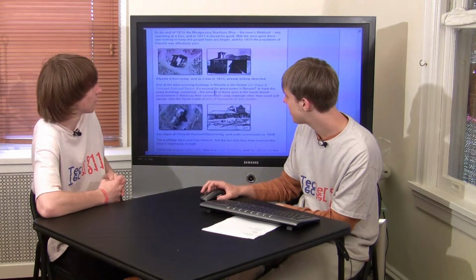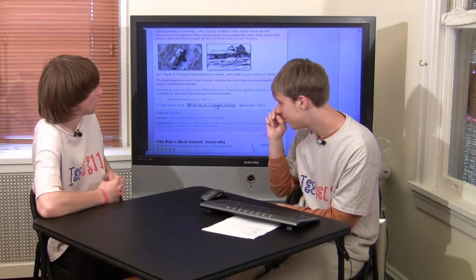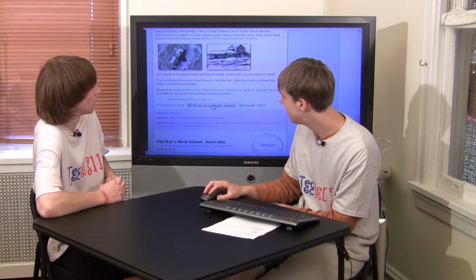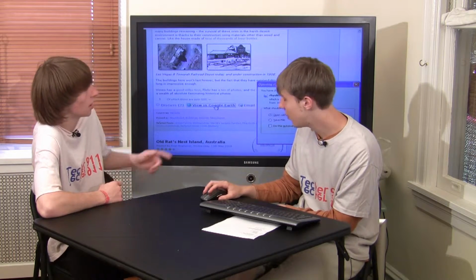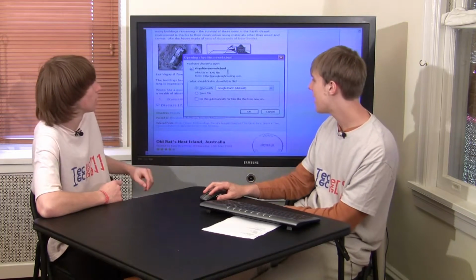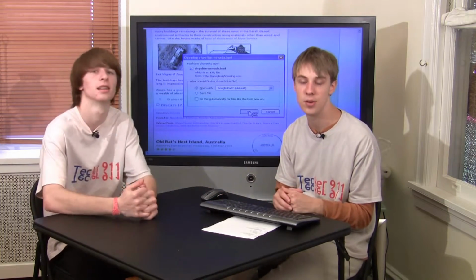Yeah. So like historic buildings and stuff, like this historic railroad depot, we can actually go view in Google Earth, and it'll ask us what we want to open it up with, and we click open with Google Earth. Right, it's a KML file. KML files are just predefined points in Google Earth.